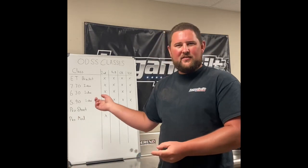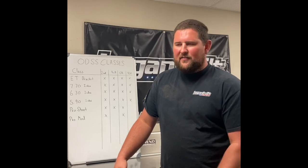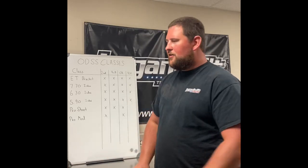I get a lot of questions about transfer cases. Transfer cases isn't an area where you really need to spend any money. A stock Dodge transfer case is very strong. You can make 2,500 horsepower on a factory transfer case, so I wouldn't let that part of it deter you.